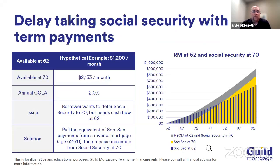So this is the scenario where we would look at maybe taking a term of what the homeowner's eligible for. They might want to just take a 7-year or 8-year term of monthly reverse mortgage payments. And this would be if you're age 62 and you qualify for Social Security income, you might want to hold off on taking your Social Security till age 70 when you get the maximum benefit. We've done this many times for clients because over the long haul, again, it provides you a much larger benefit in your retirement years.